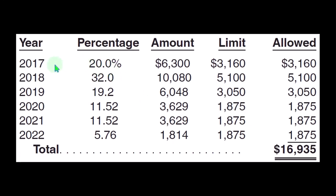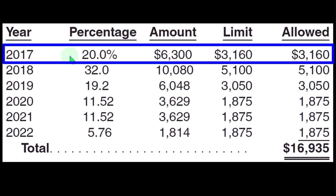Okay, so here's the table. 2017, the table says we get 20% depreciation. That would be $6,300, but there's a limit. So they capped us at only $3,160. Notice that we weren't capped before in the prior example because it was a $12,000 car. Now we have a higher dollar value car, which of course means that the cap is going into play. So they limited the amount that we can depreciate.